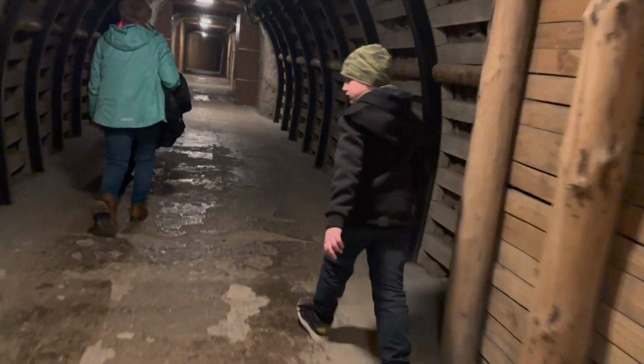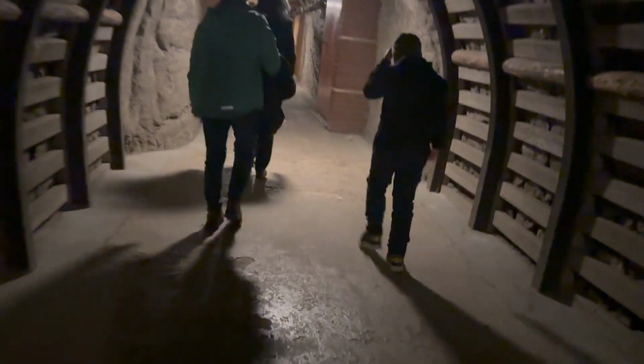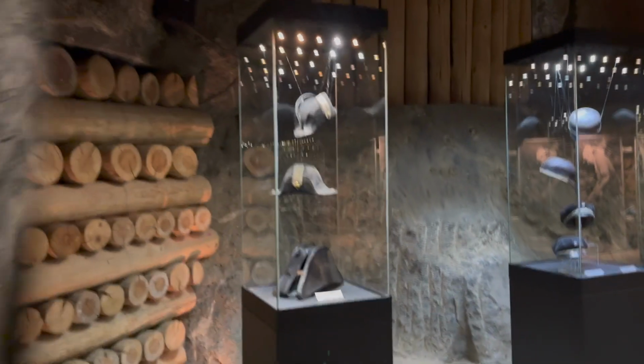Besides the salt mine tour, you can also visit the Salt Works Museum. The museum is a state cultural institution. It was established in 1951. Its mission is to protect and to popularize the rich history of salt mining in Poland.